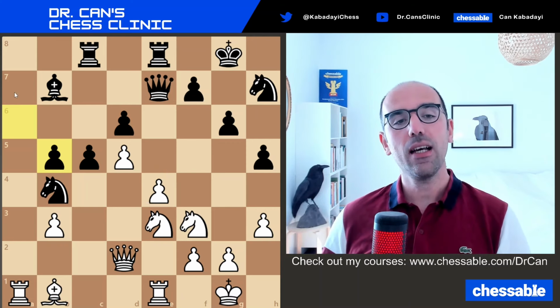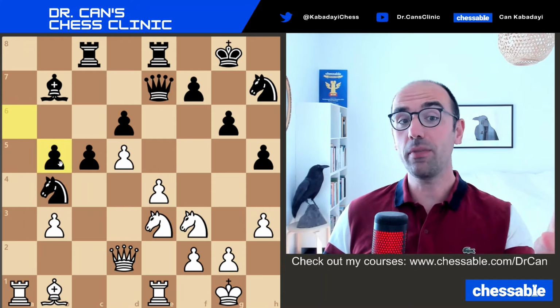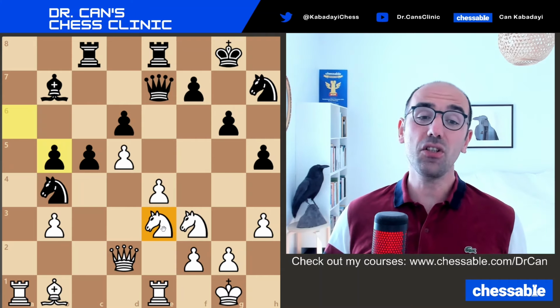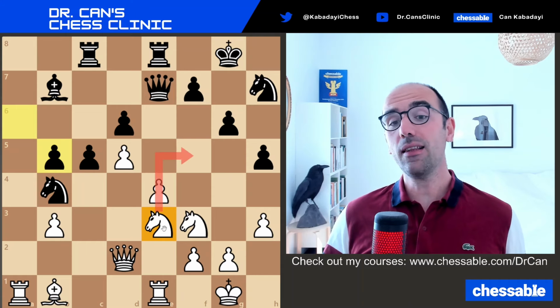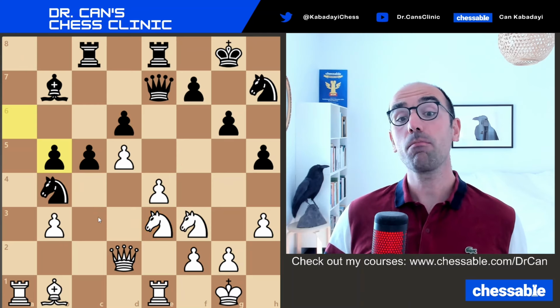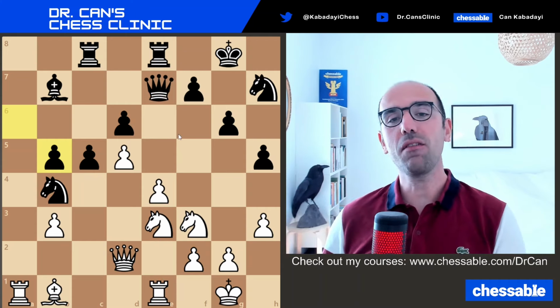I am seeing an open a file, potential target on b5, but I'm also seeing potentially a poor piece on e3. That knight does nothing on e3, restricted in his pawn chain, and he's also getting in the way, right, of our rook in supporting the push e4, e5.